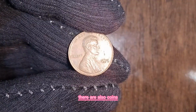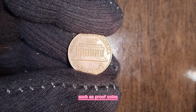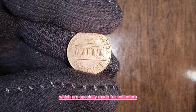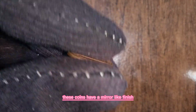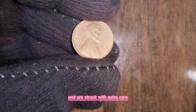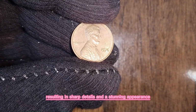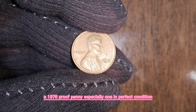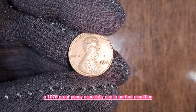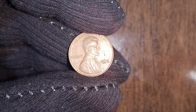There are also coins that were never meant to enter circulation, such as proof coins, which are specially made for collectors using polished dies and planchets. These coins have a mirror-like finish and are struck with extra care, resulting in sharp details and a stunning appearance. A 1976 proof penny, especially one in perfect condition, can be worth significantly more than a regular circulated coin.